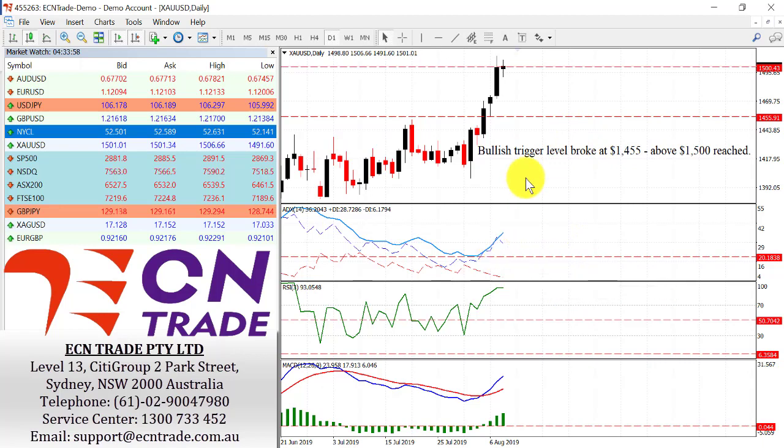We are trending, but we are also in overbought territory, and a little bit to the fact is that we could see a pullback, but the pullback could find support around 1,488 to 92, but still could see a rise. A break above 1,520 gives me the next target to 1,560.